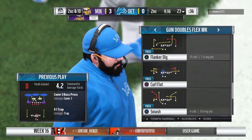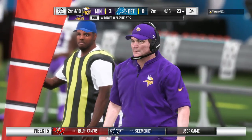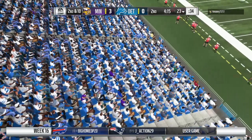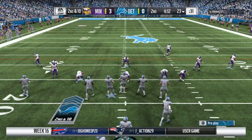Officially no gain on the play, and it's second down. Early down stuff's to put this offense in a precarious position. We know that securing the point of attack, especially against the big-bodied guys in the middle of this D, has got to be priority one.